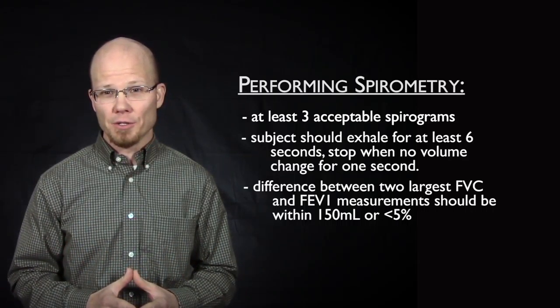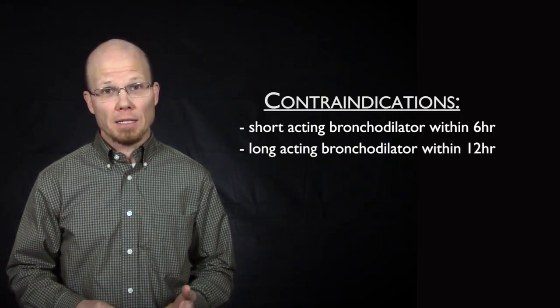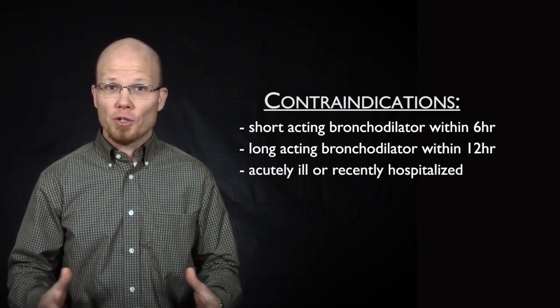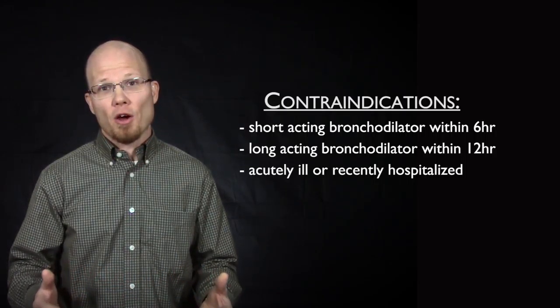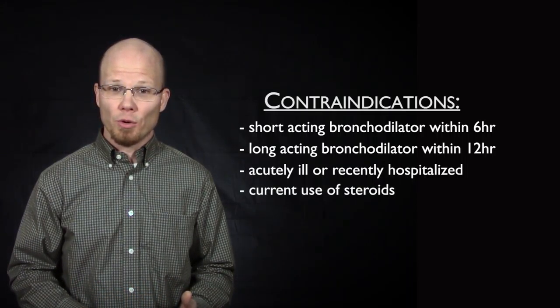When performing spirometry, it's important to make sure that the patient has not taken a short-acting bronchodilator within the last 6 hours or a long-acting bronchodilator in the last 12 hours. They shouldn't have been recently hospitalized for respiratory disease, and they shouldn't have an exacerbation of their asthma or COPD. If they are sick, they should come back at a later time when they're at their baseline. They should not currently be on steroids.